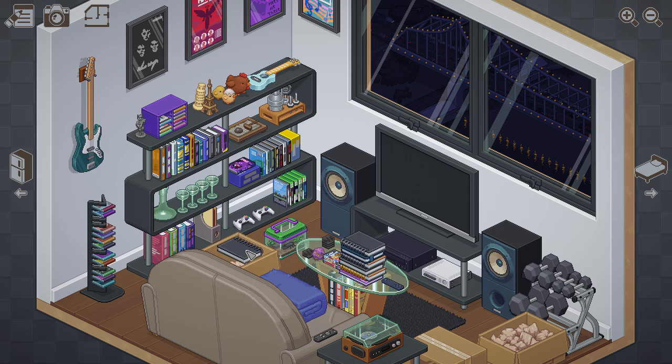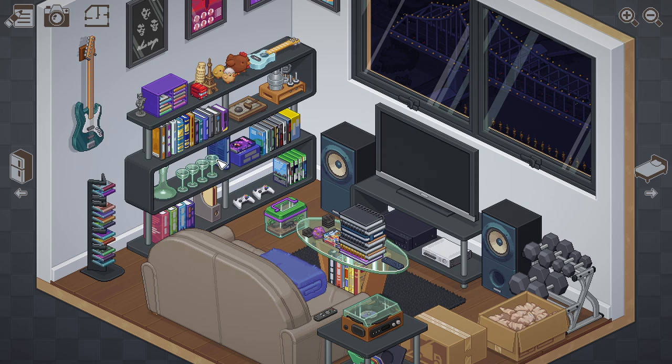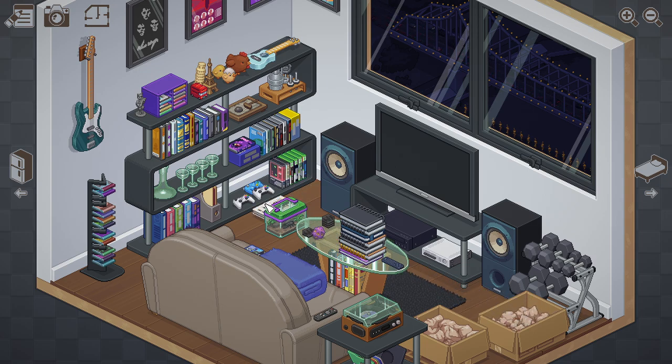I don't like putting different consoles like that, but I guess I might have no choice here. Okay, yeah, I guess we're putting GameCube and Xbox on the same shelf together.